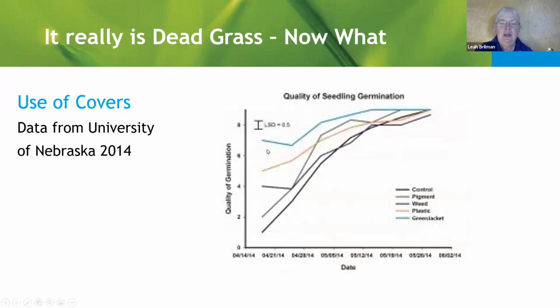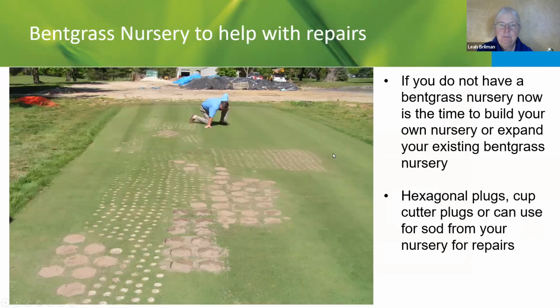So this is actually some study. This is data from Nebraska in 2014 and quality of seedling germination. And you can see the Green Jacket here got much better germination, much quicker than using just regular plastic. This is the control where they didn't do anything. At a certain point, yes, they come together, but you can get back and play. You can be mowing here, where here you're waiting and waiting and waiting to get it to come in.